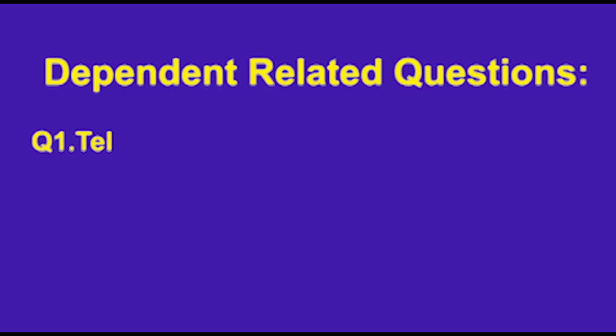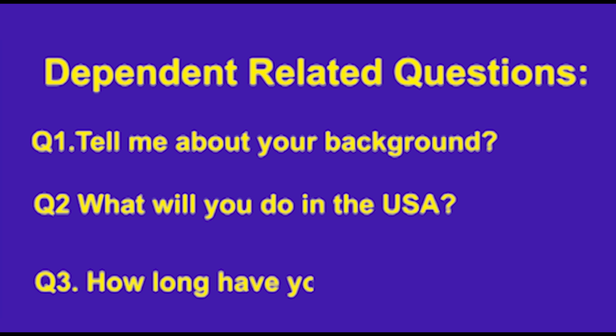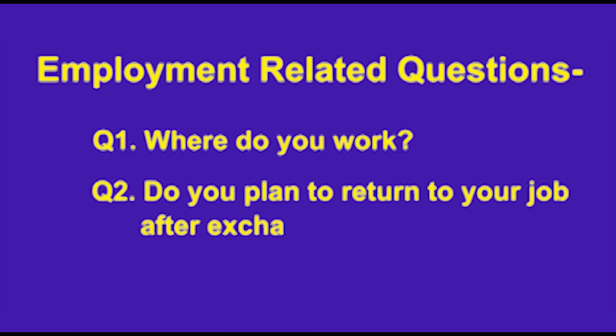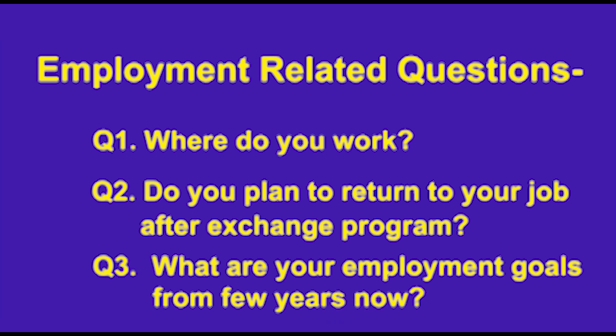Dependent-related questions. Tell me about your background. What will you do in the USA? How long have you been married? Employment-related questions. Where do you work? Do you plan to return to your job after exchange program? What are your employment goals for the next few years?